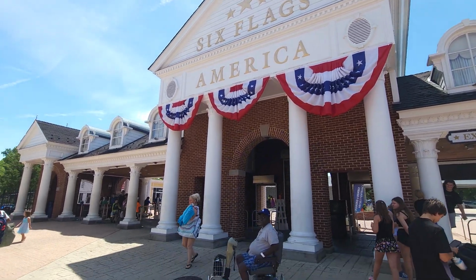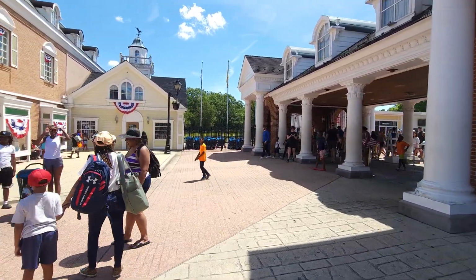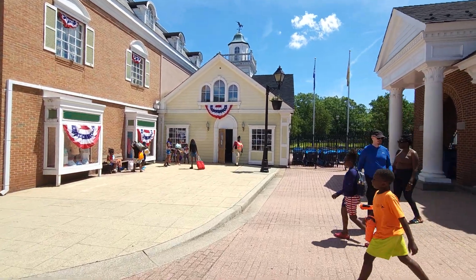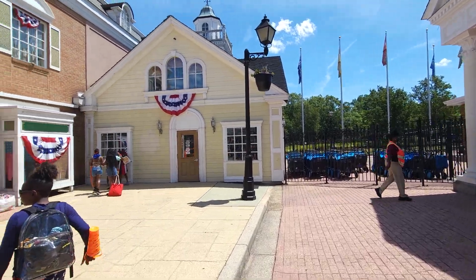So right here's the main entrance here, and as soon as you come in here, over on the right hand side is guest services, and as you can tell, they also have a lot of wheelchairs. Now, I'm here on a Tuesday. It's a little bit more crowded than I expected, but not too bad all in all.